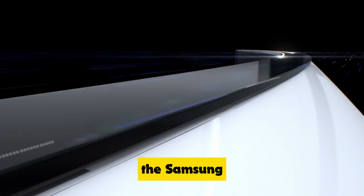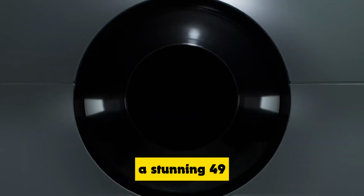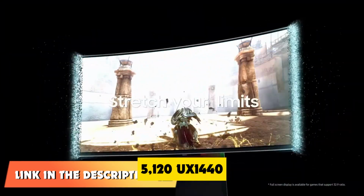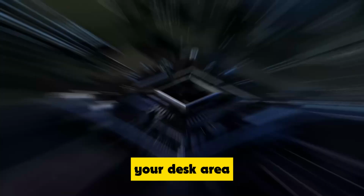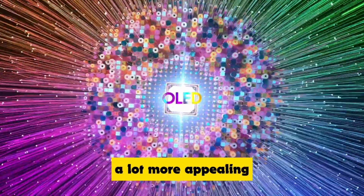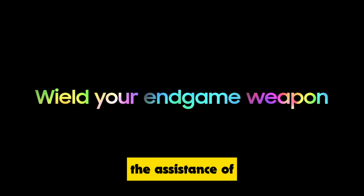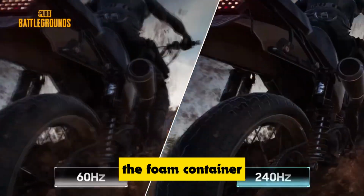When you first see the Samsung Odyssey OLED G9 monitor, it truly is a sight to behold. A stunning 49-inch display with dual quad high definition, 5120 x 1440, and a 32:9 aspect ratio that will fill the whole length of your desk area. I prefer the lighter color since it immediately pops out and appears a lot more appealing, especially when paired with the display's soft curve. Of course, unwrapping it isn't as glamorous as its sheer bulk necessitates the assistance of at least two people. Despite this, its weight is reasonable once removed from the foam container.